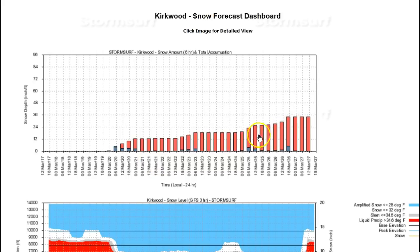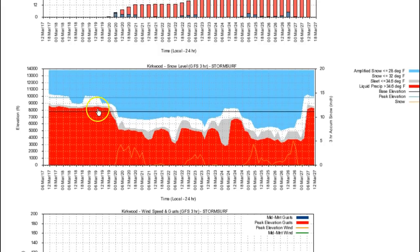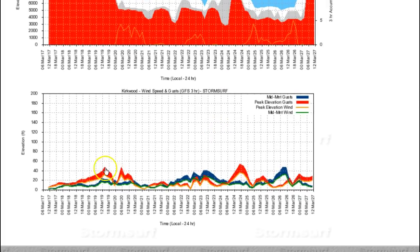In Kirkwood, kind of the same situation by Sunday. We're talking 2 feet of snow or so, 25, 26 inches, and more, almost to 3 feet as we get 10 days out. Snow level profile, all the same. Here's the base of Kirkwood. All of it, once you get to Wednesday, in snow, no rain. Winds, a little bit stronger, 50 knots and some peaks there.